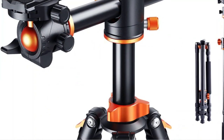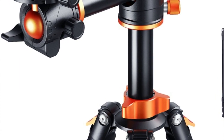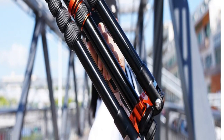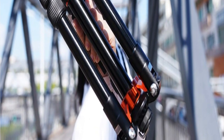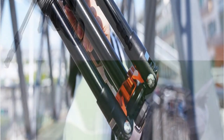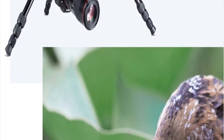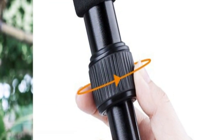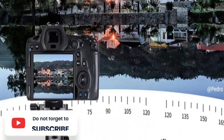Additionally, its portability means that no matter where one goes, they can be sure that they'll have the right camera set up for any situation. With the K&F Concept Aluminum Camera Tripod, you can take your photography to the next level. This professional portable travel alloy 5-sections tripod stand is the perfect companion for your Canon Nikon DSLR digital cam. It features adjustable height settings, a three-way pan head for precise control, and a bubble level to ensure accuracy. Constructed of lightweight aluminum, this tripod is strong.